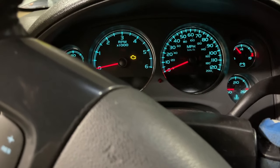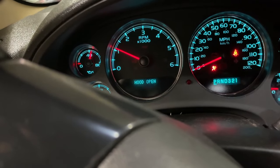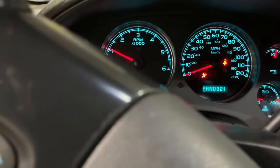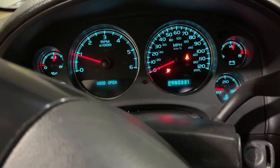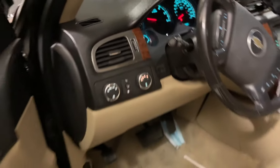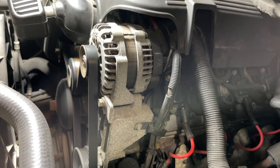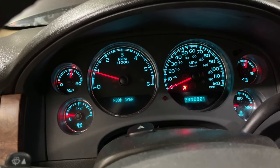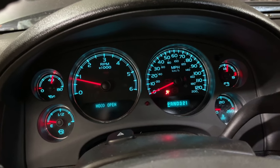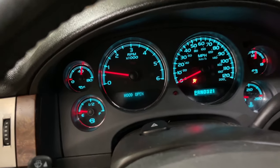First start, let's go. Truck's been sitting for a minute, so it's a cold start. I didn't erase any codes. No codes erased. But I'm pretty confident in this fix, guys. Done it multiple times. Perfect. This thing is perfect.